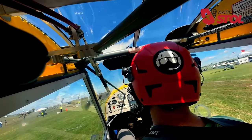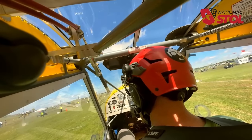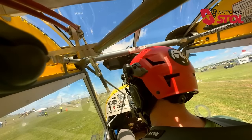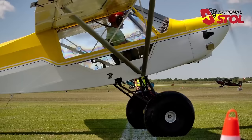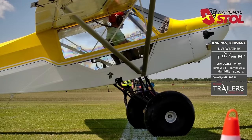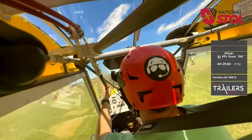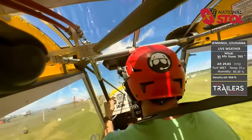So Pat's back on the line for his next run at practice. His combined score, if this were competition tomorrow, would have been 245 feet combined. That's a 105-foot takeoff and a 140-foot landing. I think Pat's taking it easy. He's easing into it based on what we've seen from him previously.